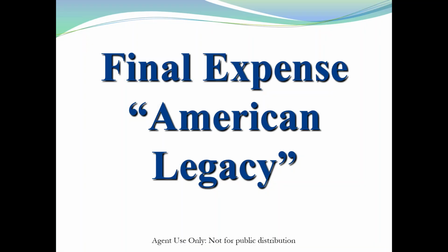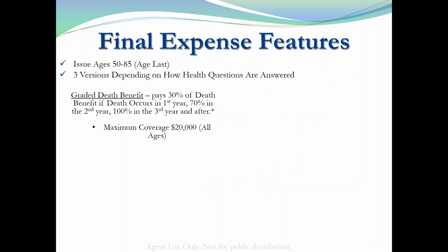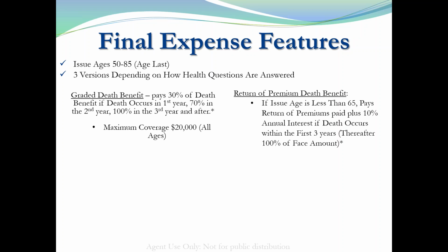Now the final expense legacy. That is ages 50 to 85, and there are 3 versions depending on the health questions and how they answer those. And we'll go over those questions here in a minute. They do have a graded death benefit, which pays 30% of the death benefit if the death occurs in the first year, and then 70% in the second year, and then of course after the second year, the third year, it's 100%. Maximum coverage is 20 grand, all ages.